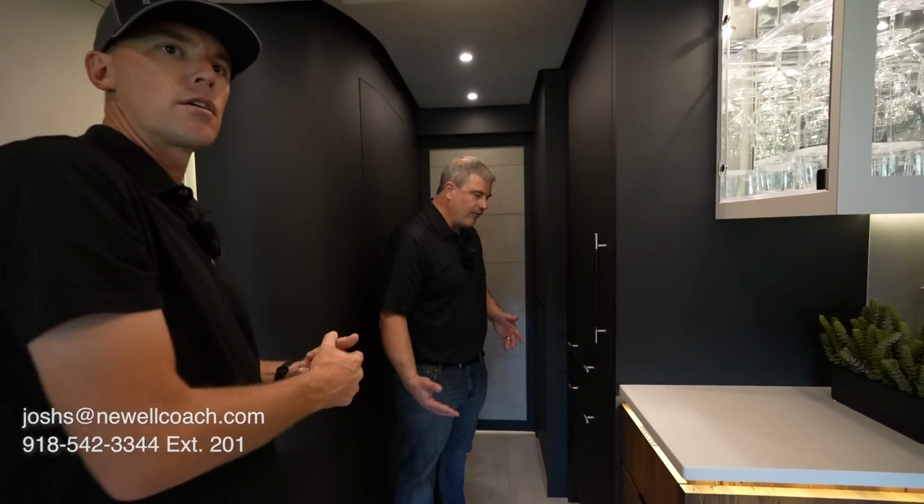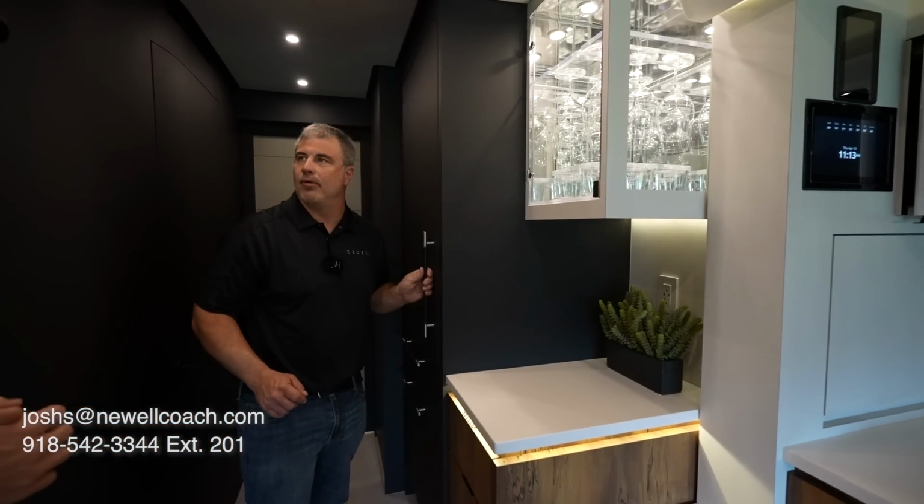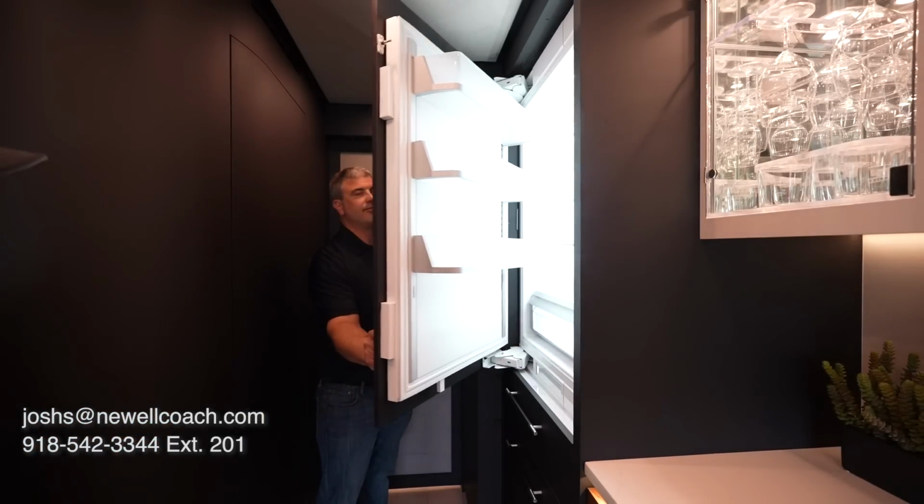A coffee maker could go right in there. We do have a 110 outlet with a USB port, and it's right beside the refrigerator, which is a GE Monogram compressed fridge.